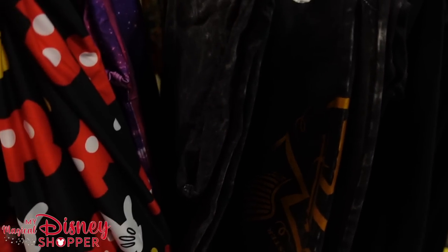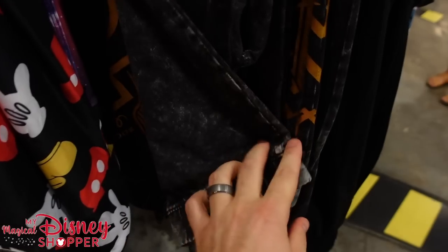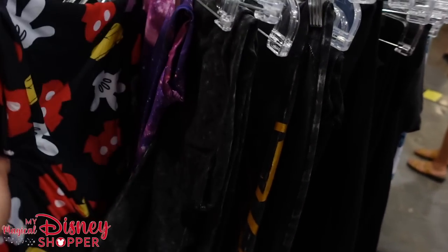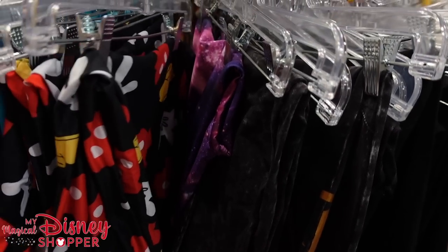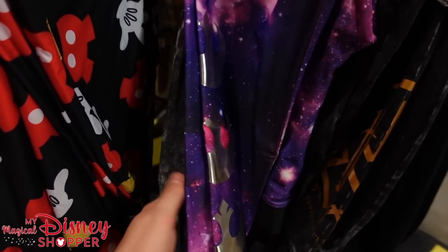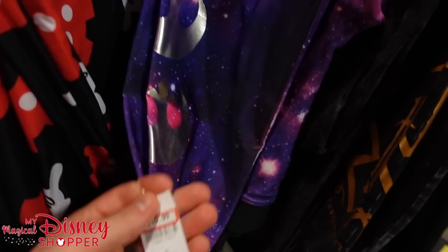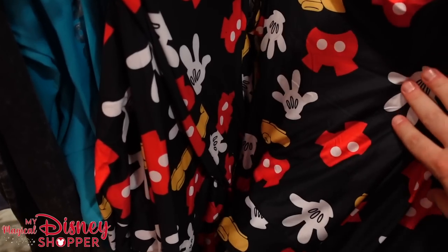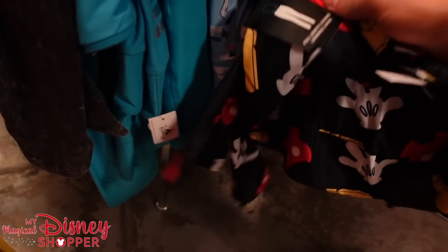Let's see if I can find a price. Come on, where is it? There we go, $20.99. And we have some Star Wars, these are Star Wars right here. As you can see there with the Rebellion Resistance logo, and these are going for $10.99. They were $25. The Mickey leggings, you have these in 3X, and those are going for $12.99. Wow, we're seeing great deals.